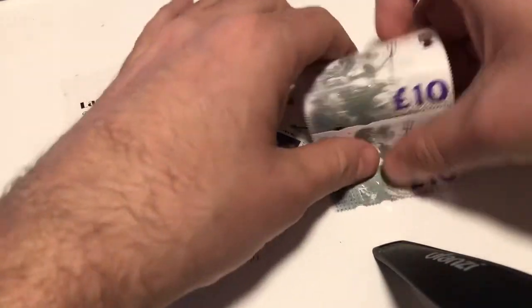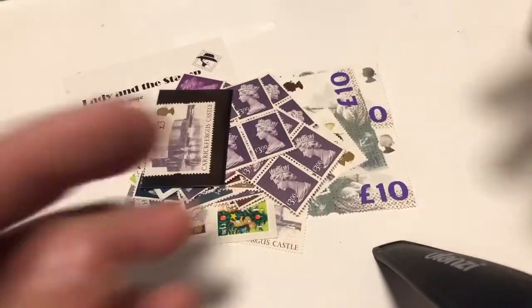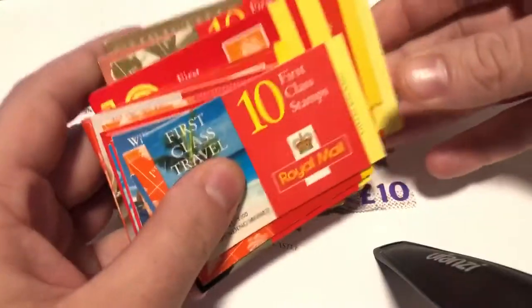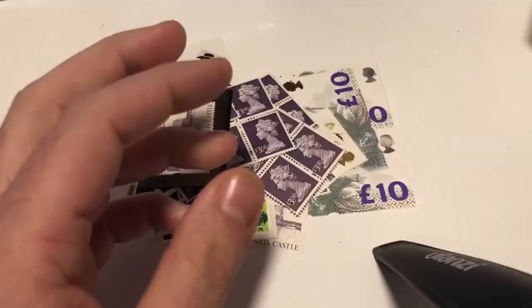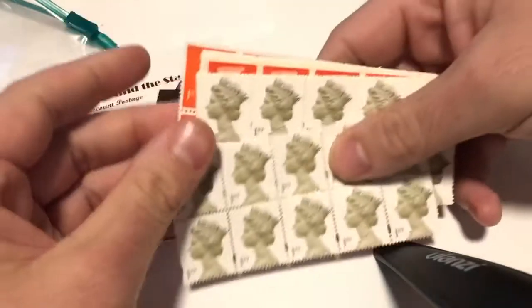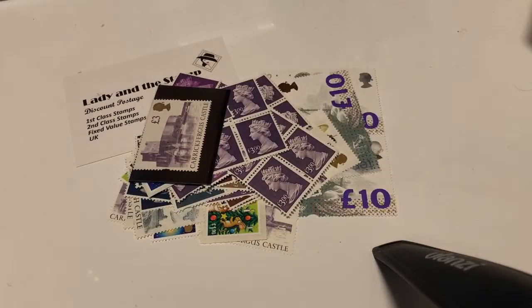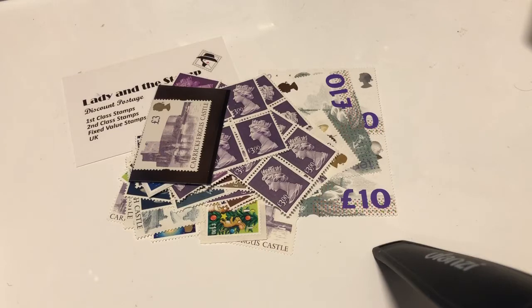We've got £10 stamps. These are for your bigger orders. We've got first class booklets. We sell these for 20% off. Loads of them. We sell bricks of stamps. These are your first class. Again, haven't been used. We do occasionally get sticky stamps in. It depends what comes to us. We're at the whim of what goes to the dealer, and that's okay.